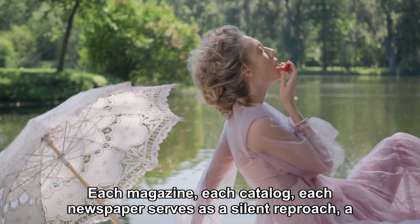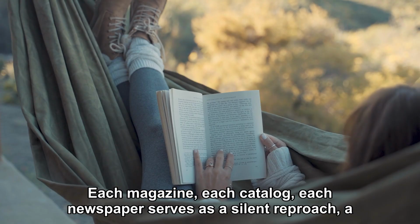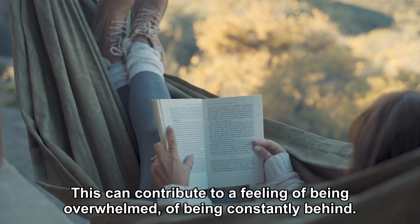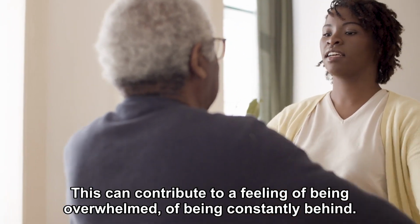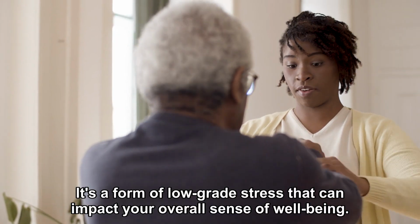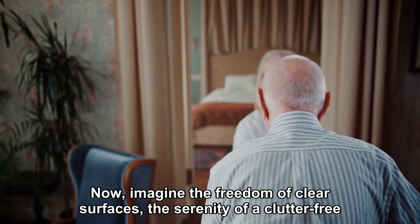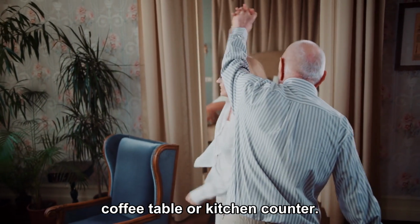Each magazine, each catalog, each newspaper serves as a silent reproach, a reminder of things you haven't gotten around to doing. This can contribute to a feeling of being overwhelmed, of being constantly behind. It's a form of low-grade stress that can impact your overall sense of well-being. Now imagine the freedom of clear surfaces, the serenity of a clutter-free coffee table or kitchen counter.